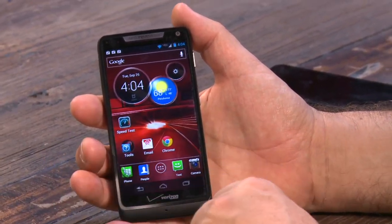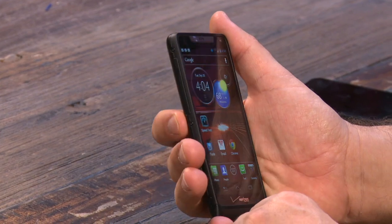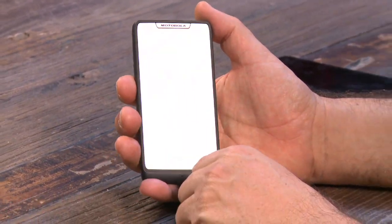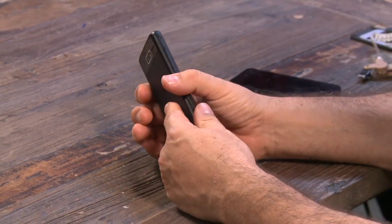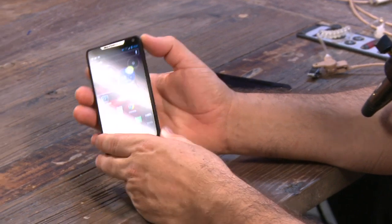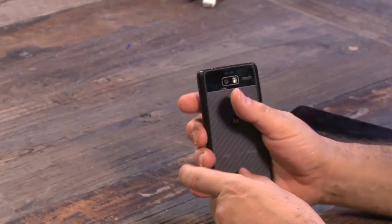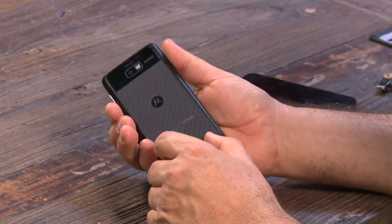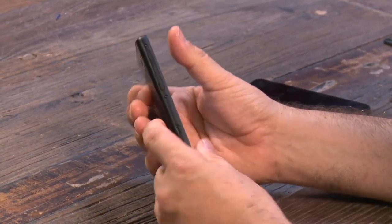The screen, gorgeous. It is an LCD screen, but works very well at every angle. The color's good, saturation's good, size is good. And so it's a smallish, heavy phone, dense phone that gives you a big screen and a fairly compact package. But the thing I found most amazing is the battery life. And that's a good thing because I don't think you can get this back open to replace the battery.